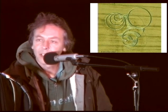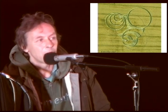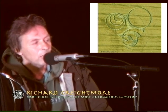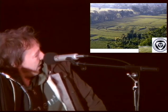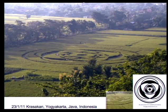Having said that, when I'm doing my research, which is largely internet-based, apart from odd forays into circles in summertime, the things that impress me most over the years or nowadays are either photographs of real bent nodes or associated UFO sightings over that same field over the same night. And we've had a series of formations in Indonesia earlier on this year that have the hallmarks of real ones. This one here appeared on the 23rd of January this year in Yogyakarta in Java.